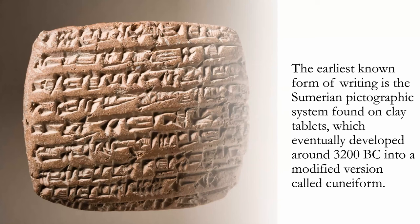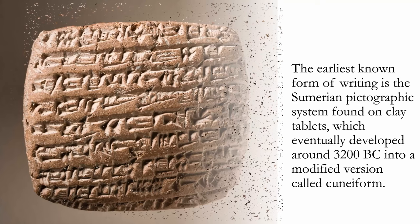Some of the recent discoveries that are coming out in the news in the last year or so seem to indicate that there may be even older writing systems. So I think that's still an area of investigation for archaeologists and people who are interested in the history of the ancient world.